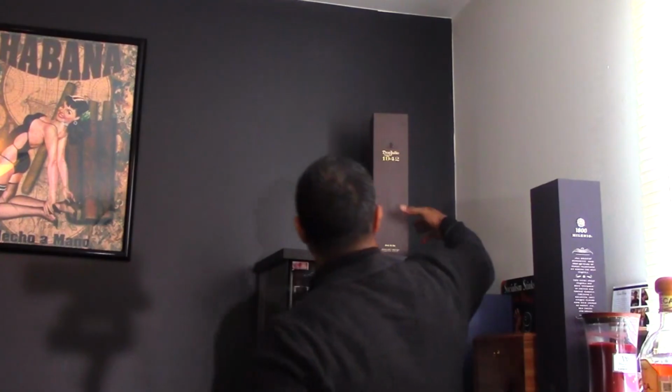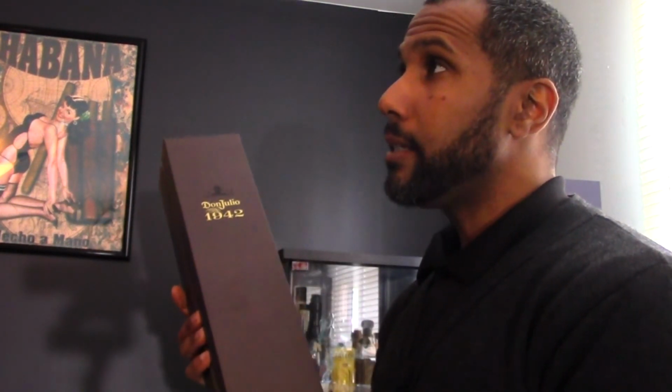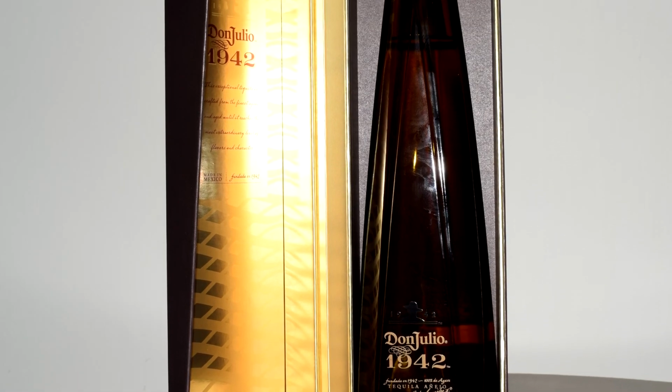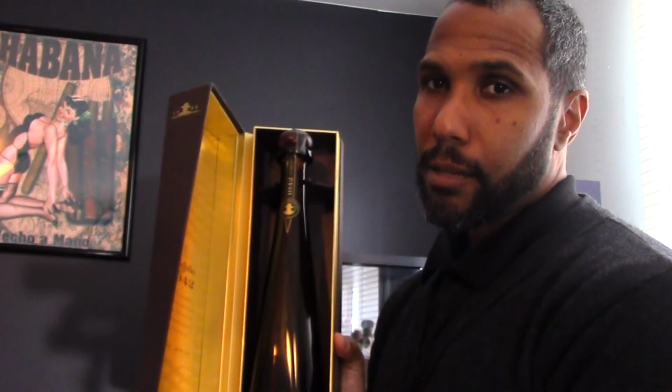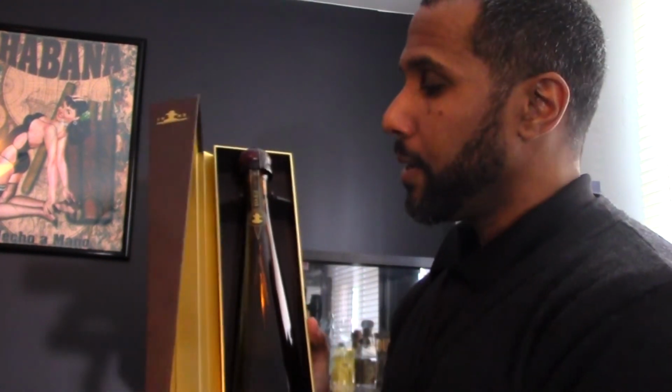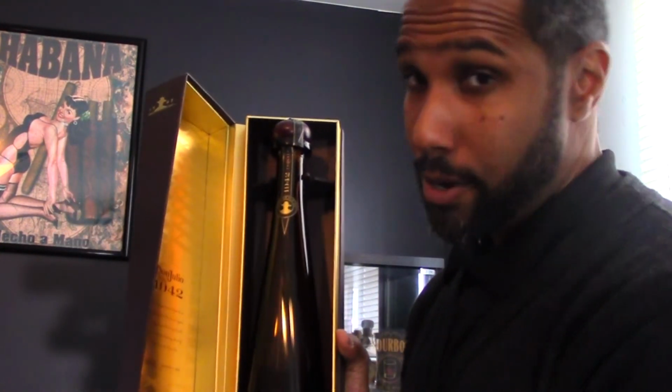But then, Don Julio. Don Julio 1942. This is probably the least. I don't want to call it the worst because it's really good, but as far as the extra añejos, I think technically they call this an añejo. This is not. Look at the presentation. This is an extra añejo. But this is probably my least favorite. There we go. My least favorite. This is a good one. This is a real good one. All right.